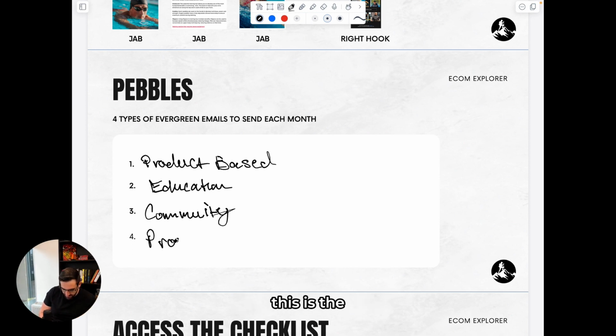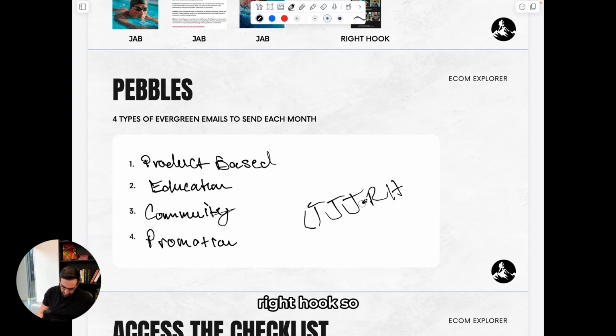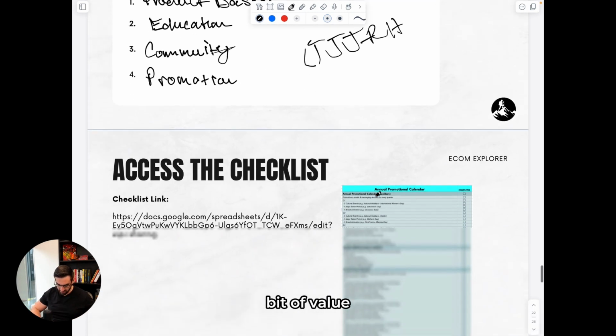And lastly, this is the right hook. So we're actually going to send a promotion-based email together to help get a little bit of a sale. This is where you give an offer or drive some sort of return on revenue after you've laid out your little pebbles throughout the month. So again, this is that jab, jab, jab, right hook. So we're going to get a little bit more out of those people, but not after we've given a little bit of value, so to speak.